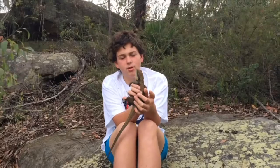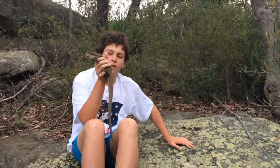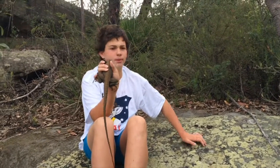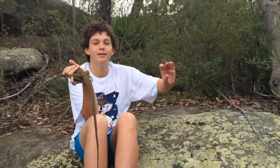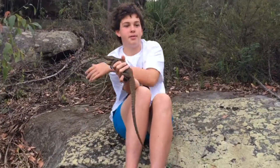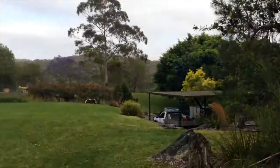But what they have adapted to is the colours of the landscape. Now, I've never caught a water dragon this colour before, and some people might not have seen one. But look at the colours. I just put my hand in. Wallaby poo. All of the colours of these rocky outcrops and these sandstone escarpments, and over there by the banks of the pond.